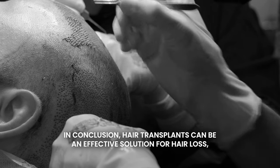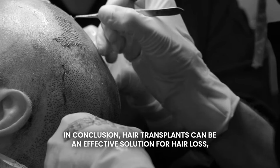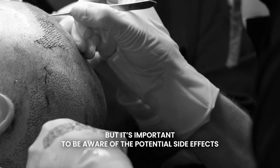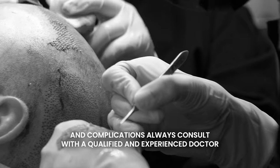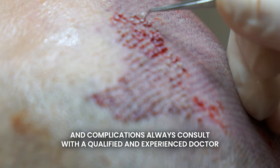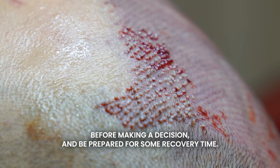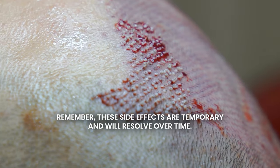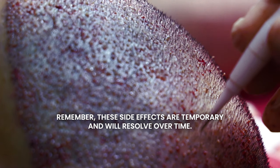In conclusion, hair transplants can be an effective solution for hair loss, but it's important to be aware of the potential side effects and complications. Always consult with a qualified and experienced doctor before making a decision, and be prepared for some recovery time. Remember, these side effects are temporary and will resolve over time.